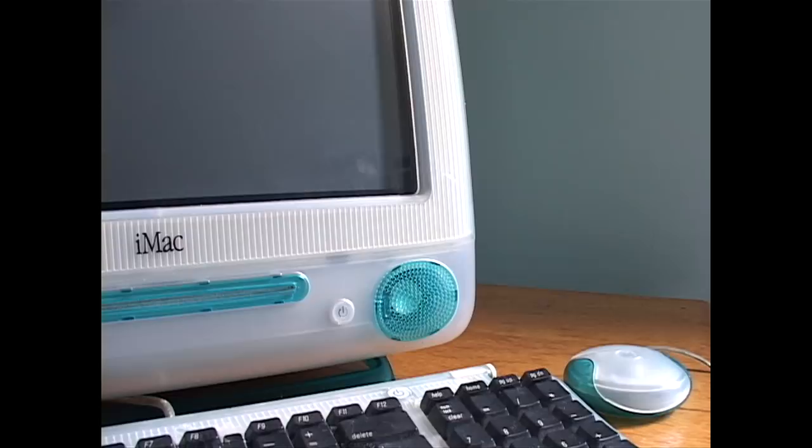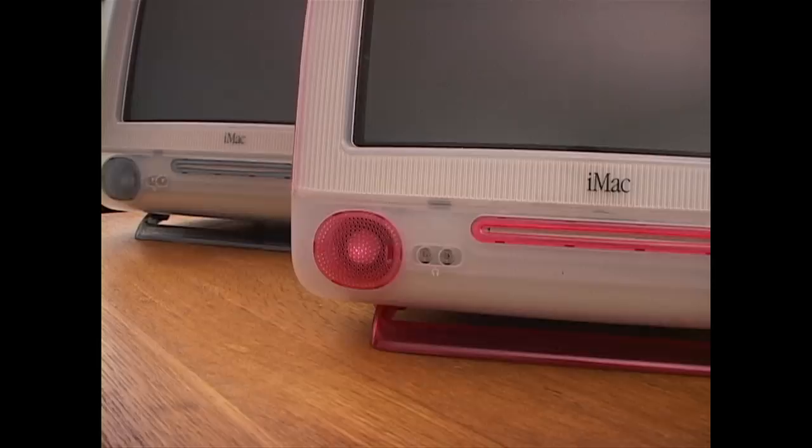Okay, I need to keep a cap on the length of these videos, so we'll pick this up again later with the iMac DV, and looking inside the so-called new iMac.